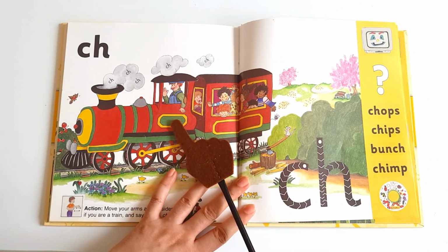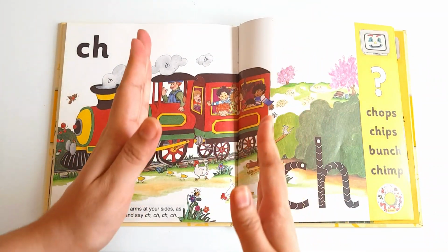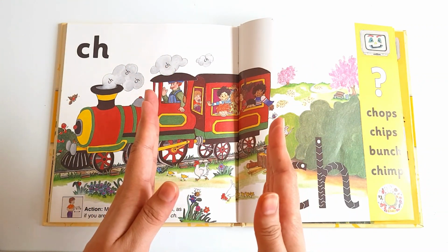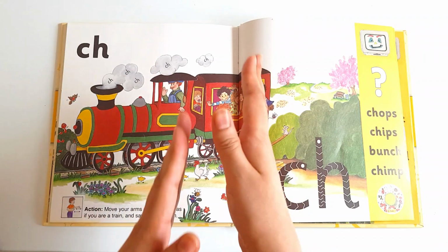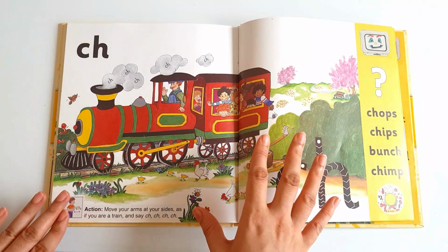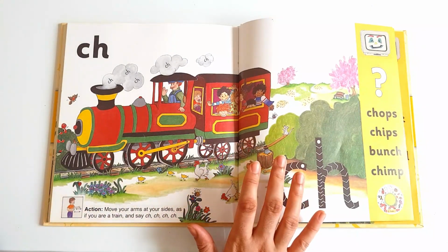The train starts chugging. Ch, ch, ch, ch, ch, ch. And it gets faster. Ch, ch, ch, ch, ch, ch. With a whistling sound. Choo, choo, choo.